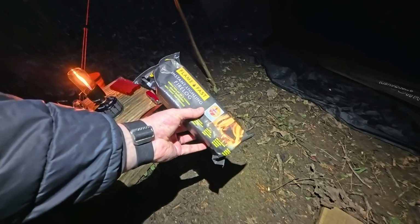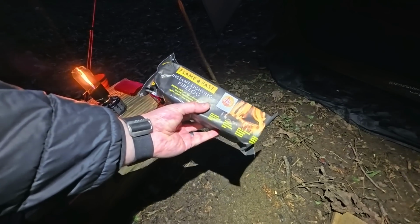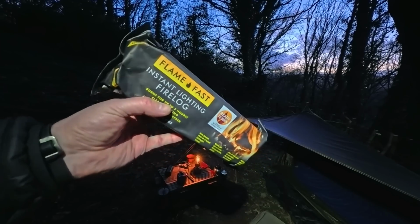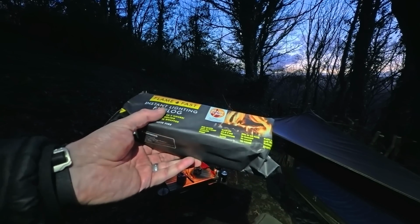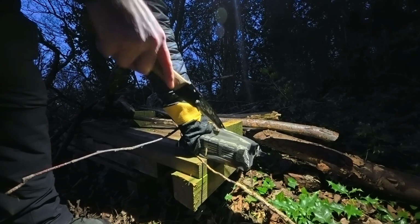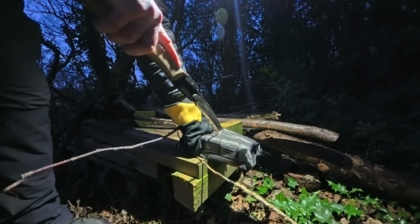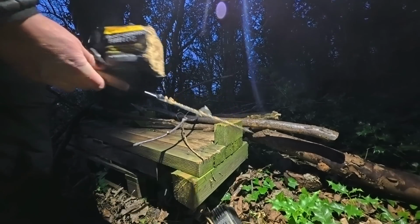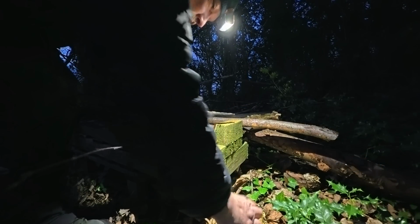Put a couple of these with me. Just going to put them in a little wood burner. There's plenty of wood lying about, but I don't want to be roaming about in the dark. I'm not going to be cooking on the flame, so just a comforter really. I think a glove's required. It's dark. I don't know what's in that, but the saw does not like it.